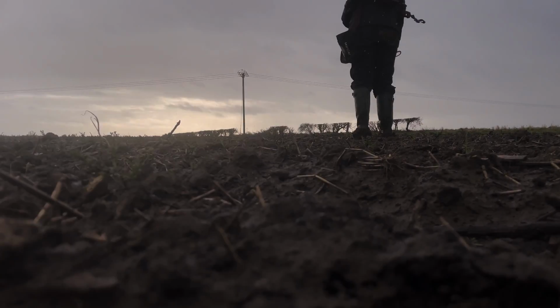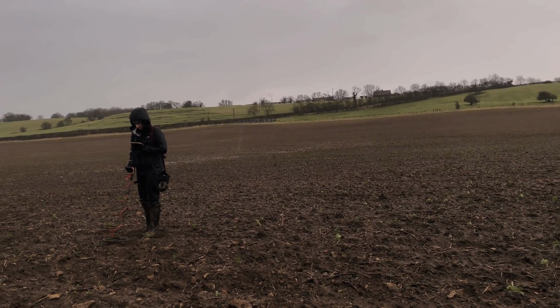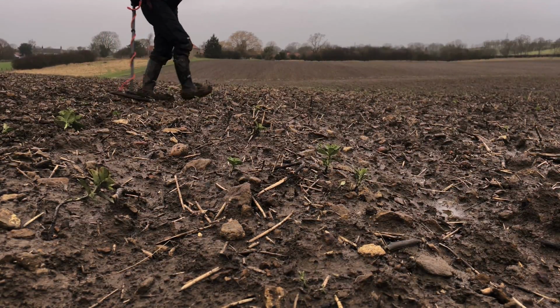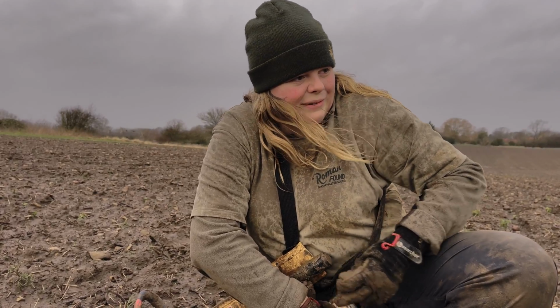That dark cloud does not look very happy chilling on the horizon. It's starting to look like we might have to brace. Something's coming through and it's coming fast. Undeterred, we keep at it. The finds aren't going to find themselves. How's it going, Ellie? It's not going very well. We found some great stuff.